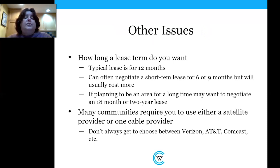Some other things you should think about is how long a lease term do you want? A typical lease is for 12 months, but you can often negotiate a short-term lease for 6 to 9 months, but it typically costs more. And if you're planning to be in an area for a long time, you may want to negotiate an 18 or 2-year lease and try and negotiate a lower rent for that.